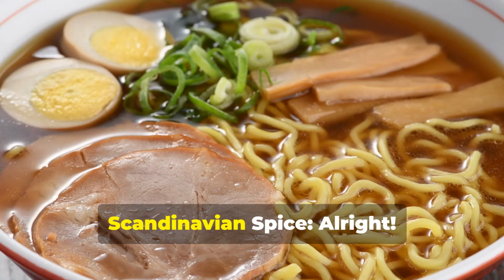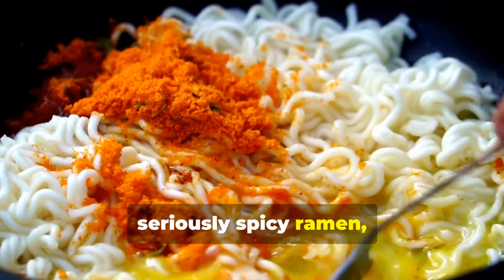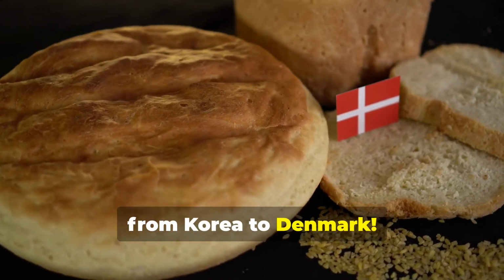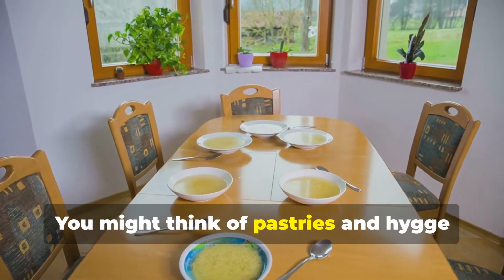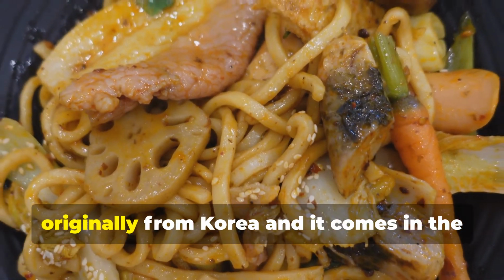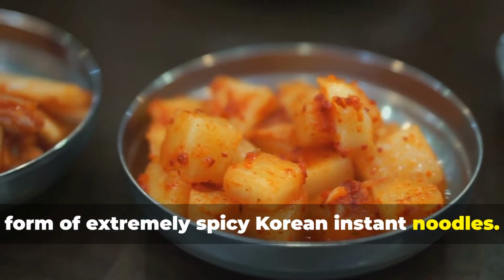Number 5, Scandinavian spice. Alright, we're about to dive into the world of seriously spicy ramen, and this time, it's coming from an unexpected place, from Korea to Denmark. You might think of pastries and hygge when you think of Denmark, but they've got a fiery side too, originally from Korea, and it comes in the form of extremely spicy Korean instant noodles.